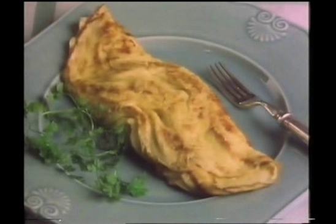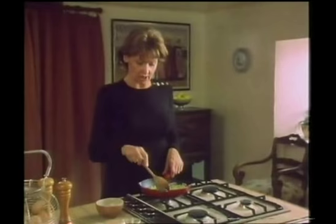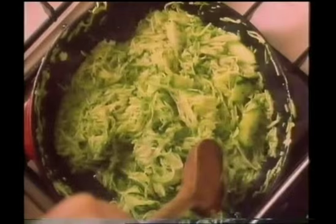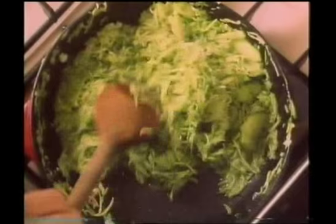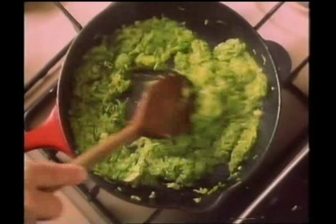A country variation is the flat omelette, full of vegetables. I'm cooking courgette and garlic here. It's not unlike the Spanish tortilla. It's easier than the classic omelette. It's healthier because it uses fewer eggs. And it's perfect when you have lots of people, whether you serve it hot or cold. I've got chopped garlic and grated courgettes cooking in butter and oil. This time, the eggs are beaten more vigorously.